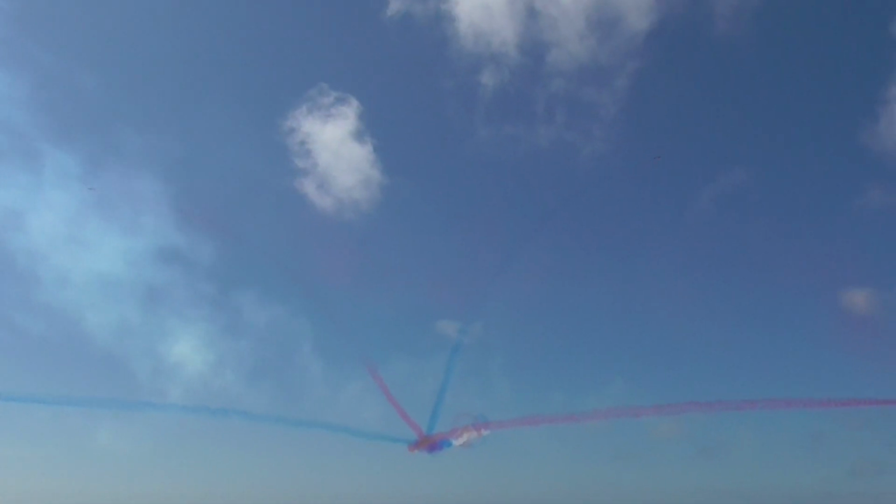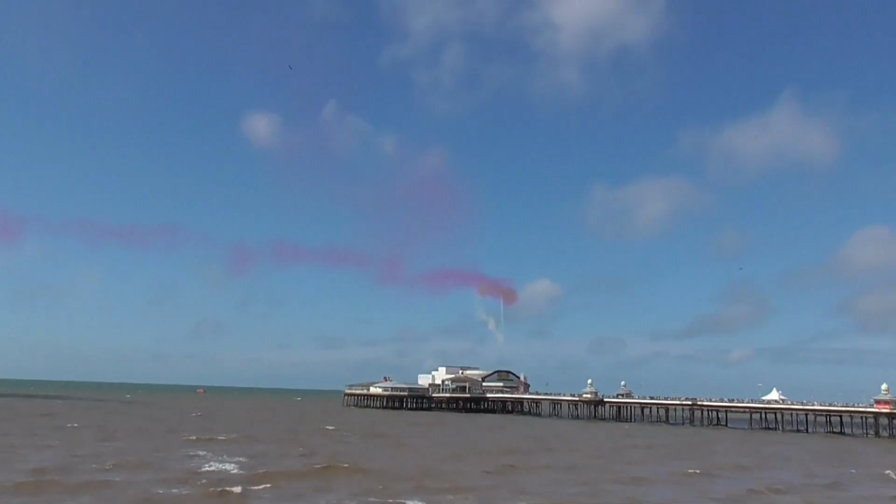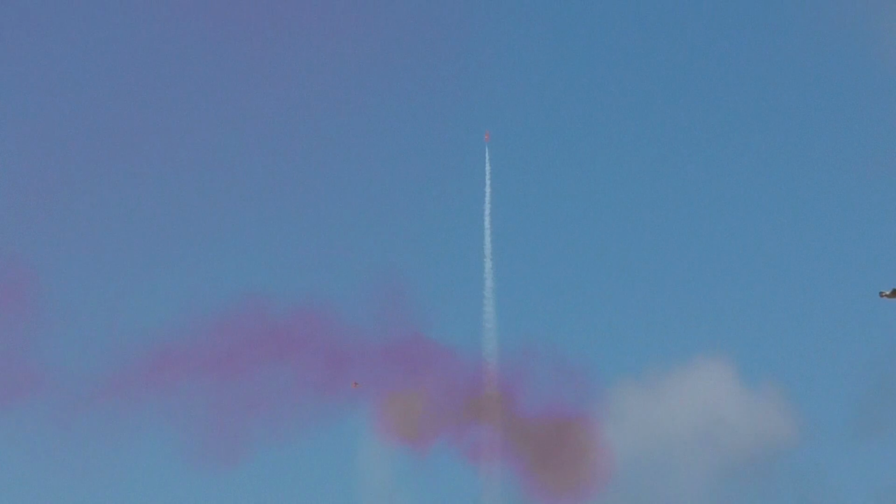We have Red 7 and 8 to our left-hand side, Red 6 and 9 to our right-hand side. And attention, the synchro pair are led by the synchro leader, that is Red 6, Flight Lieutenant Stuart Rogers, off to our right, over white. He was in his 3rd and final year on the team. He's a former Typhoon pilot with 11 and 12 Squadron, based at RAF Coningsby, and has taken part in numerous operations overseas.